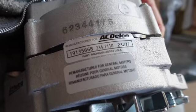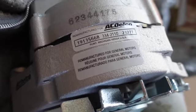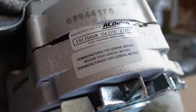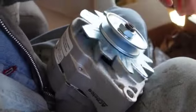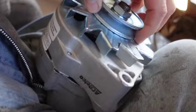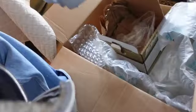Flint, Michigan. Okay, well, make up your mind. Michigan or China? Okay, for General Motors. Okay, so it says AC Delco. They got the stamp and everything. Let's make sure. You know, I got an alternator one time that didn't spin around. That's not good. So yeah, that feels pretty good. Okay, so we got that going for us.